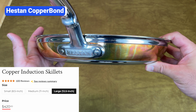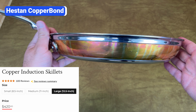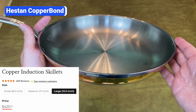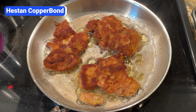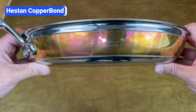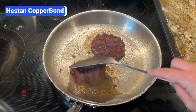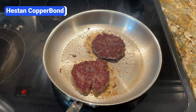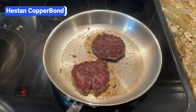The Heston Copper Bond 12.5-inch frying pan is the third most expensive frying pan I've tested. It's listed for $420 on HestonCulinary.com. This pan heats fast and evenly and has the same long handle, wide cooking surface, and flared rims as Heston's Pro Bond collection, but due to the copper, it's heavy and the exterior tarnishes. Similar to All-Clad Copper Core, this collection is only worth it if you really value the responsiveness of copper. And the reality is, it's not enough of a difference that the average home cook would notice.